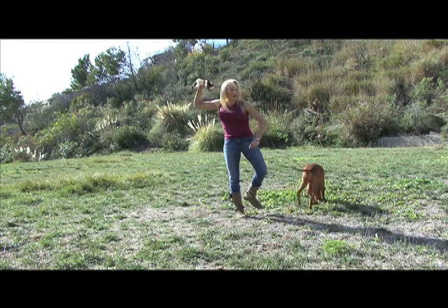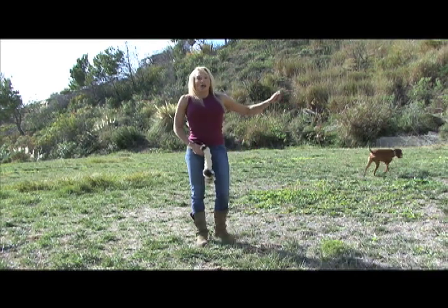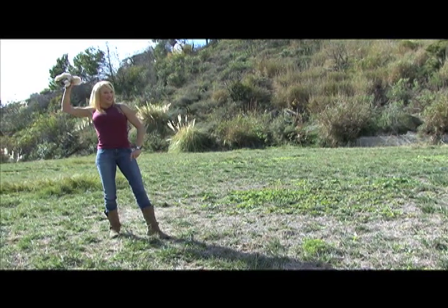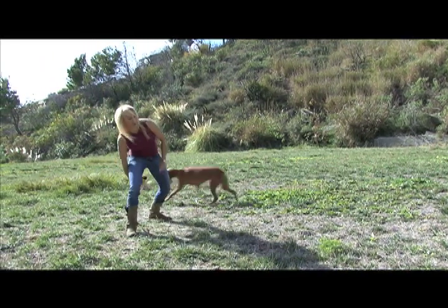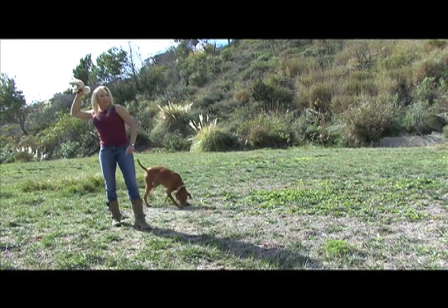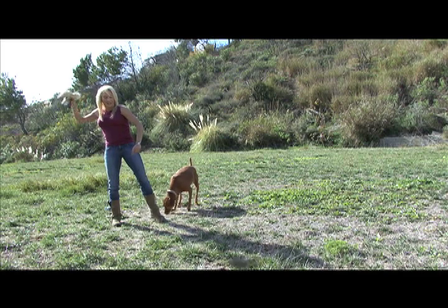Never again will cocking your hand back cause the dog to go, right? But we also haven't added this cue, right? So all I've been doing is going like this. This is kind of the new hand signal. I have not introduced to the dog yet that putting my hand back like this is going to lead to this.